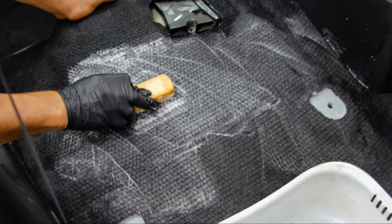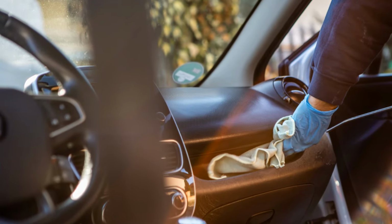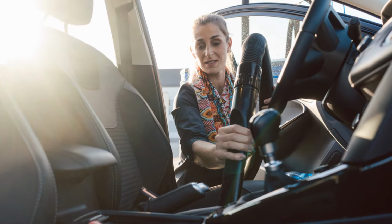This can make the car more appealing to potential buyers and can help you get a better price. Plus, nobody wants to drive around with a windshield that's so smudged they can't see where they're going. Clean windows are not just about aesthetics, they are also a safety issue.